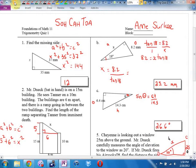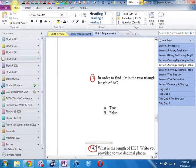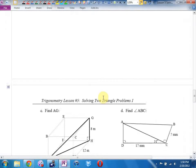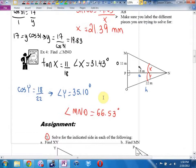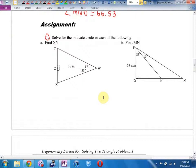Can you get out or turn to, please, the homework from last day, which was lesson 5, solving 2 triangle problems. Now, Kira said to say, so I'm going to talk about the passive really quick, okay? Any questions for the homework? Problems with the homework, anybody? Any questions for the homework?